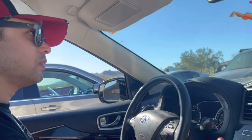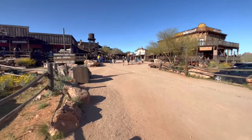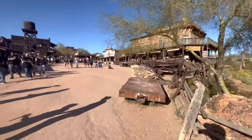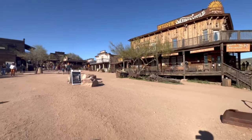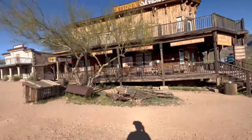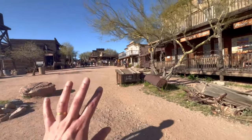Ladies dressed in old style costume. Okay, let's go. Reminds me of those old cowboy movies. One of the movies which I remember was Alien vs. Cowboy. Looks pretty similar to the alley.